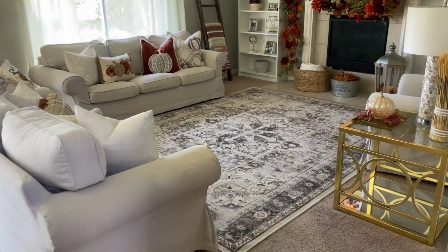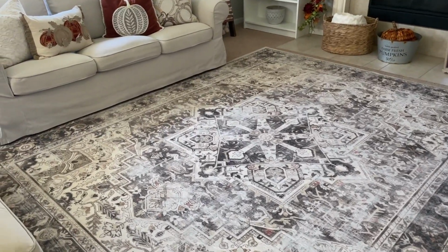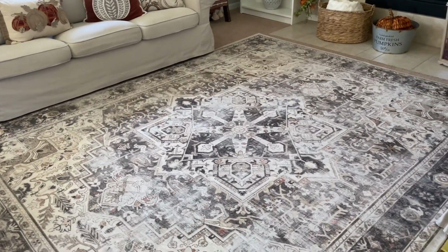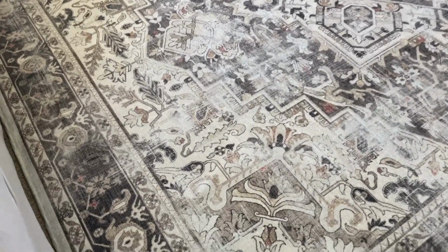Oh my gosh, you guys, I am obsessed with this rug. I have been seeing Ruggables everywhere for the longest, and now I can see why they are so popular. I love the padding under it.